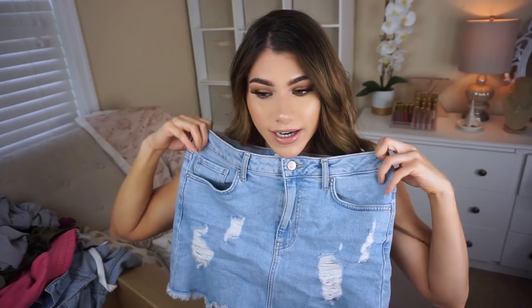I love Forever 21. It's so cheap. Anytime I ever feel like I need more clothes, I always go straight to Forever 21. I feel like everyone's trying to find that perfect jean skirt, and this one definitely is it for me. It looks very flattering. I love these little rips. You know, I never buy anything that doesn't have a rip in it. It just feels too clean for me. Like I need a little bit of roughness.